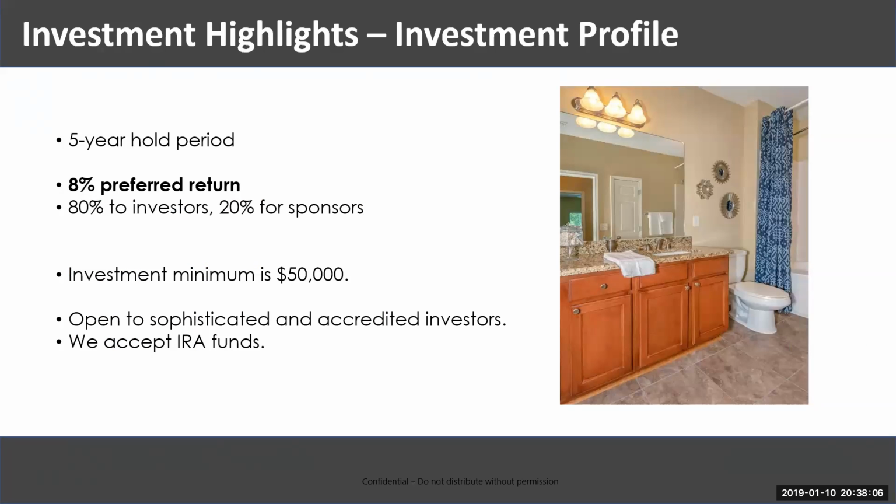So the investment highlights, again: a 5-year hold period, that's our horizon, but with a refi in the middle, and an 8% preferred return. We discussed 80-20 after that. Our investment minimum is going to be $50,000. And we're going to open the investment to both sophisticated and accredited investors. I know a lot of you will watch this recording later on. And finally, we wanted to remind everyone, if you have IRA funds, we'll accept those. Some syndicators don't, but we will. And we have had a good experience dealing with those IRA funds.